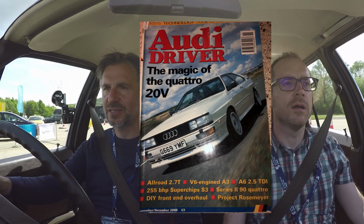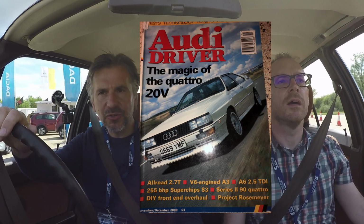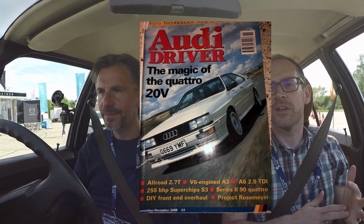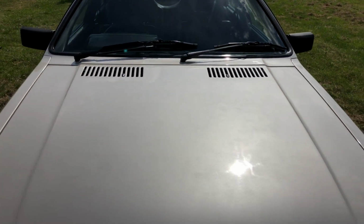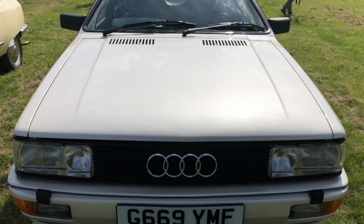Okay. Let's see if that's back then. The Quattro, which was on the front cover of Audi Driver magazine. Once upon a time they did a Quattro special, full colour. So I recognised the number plate, so I knew it was the press car. Oh dear, difficult sunburn.